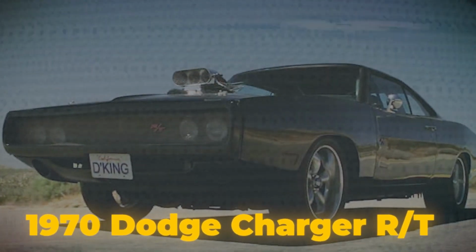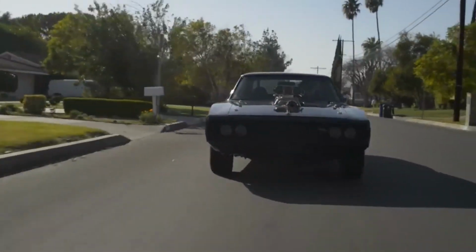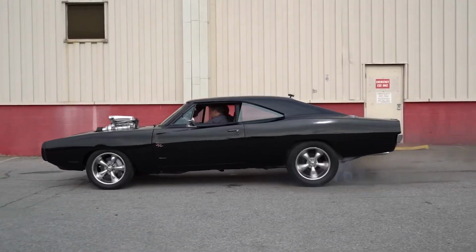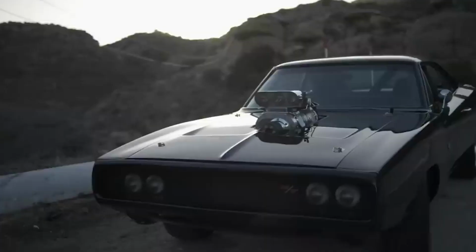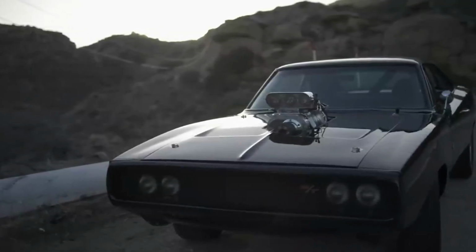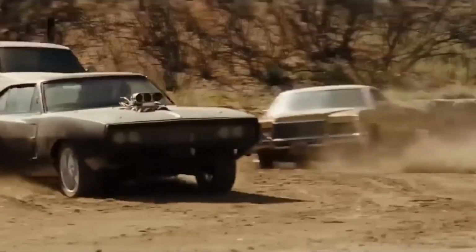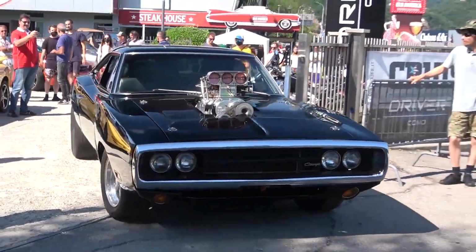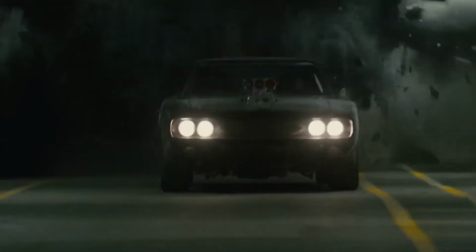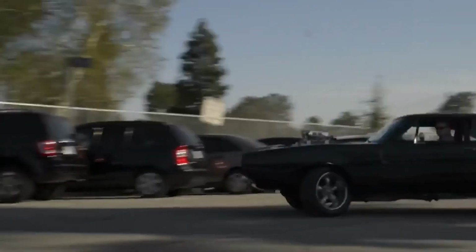1970 Dodge Charger RT. Dominic Toretto is a man known for two things: his love for family and his obsession with American muscle cars. But the crown jewel of his car collection is the heavily souped-up 1970 Dodge Charger RT. This beast keeps making a comeback in every installment, with the same 7.2-liter V8 engine, apparently churning out unlimited horses. But regardless of how silly the power figures are, it's a true American classic muscle car that has become the icon of the franchise. Some cast members even call it their personal favorite and most iconic ride from the series.